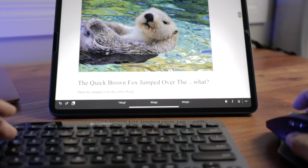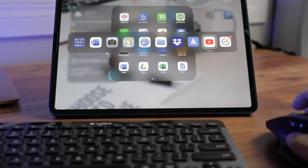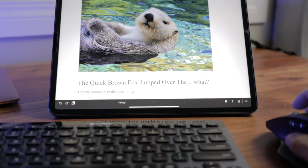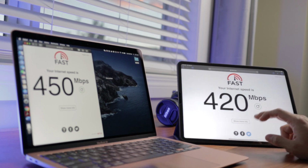And I've always been a tech kind of guy, but it even took me a good couple of, probably a week, just to learn the ecosystem on how to multitask efficiently on the iPad. So for example, there's a lot of videos out there that will show you all the features, and I won't dive into every one, but this is what I use.